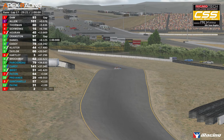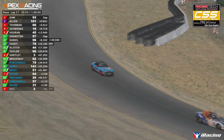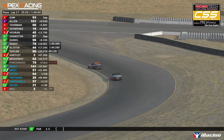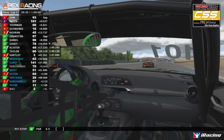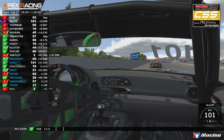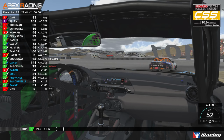Yeah, exactly. Turns out a little bit longer than he expected here as we jump back to this battle for the lead. And we were surmising here during the break that because we haven't seen John Allen really pressure Mike Dam at all for the lead here, and we haven't seen him really tossing the car around all that much, we think that he might be doing a little bit of fuel savings here.